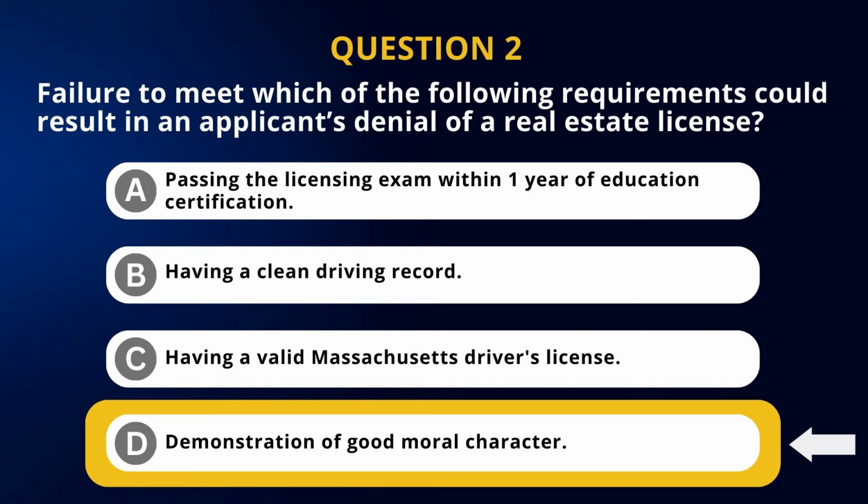So, failure to simply meet that demonstration of good moral character could result in an applicant's denial of a real estate license. The other ones here, passing the licensing examination within 1 year of the educational certification, you actually have to do it within 2 years of receiving your educational certification. So A is just an incorrect statement.